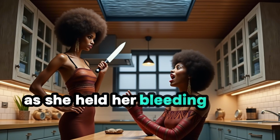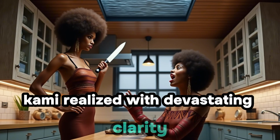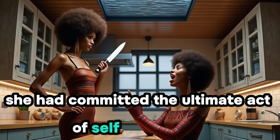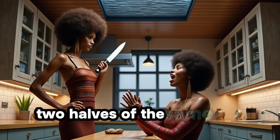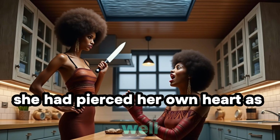As she held her bleeding sister, screaming for help, Kami realized with devastating clarity that in trying to hurt Chimdi, she had committed the ultimate act of self-destruction. They were twins, after all, two halves of the same whole. In stabbing her sister, she had pierced her own heart as well.